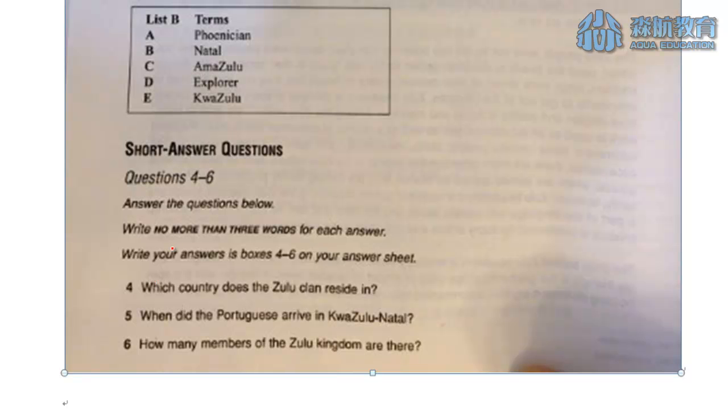But remember, they say write no more than 3 words for each answer. So bear in mind you should never write more than 3 words. You cannot just go like, oh, I wrote 4 words, it's alright, it's just 1 extra. No, that is so wrong. 1 extra word is 1 extra word, okay? So you just cannot go 4, but you can always go 2 words or 1 word, okay? But never go beyond 3 words, okay?